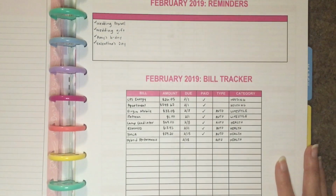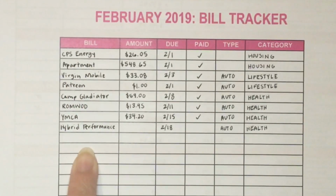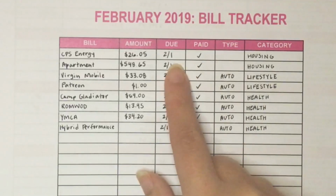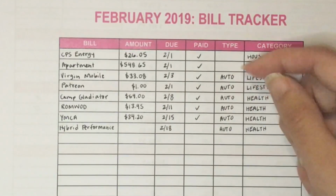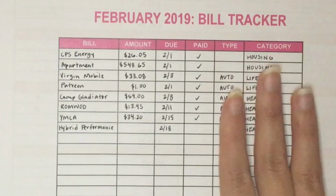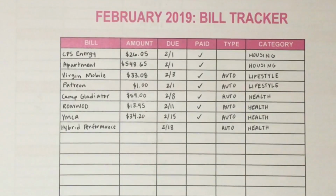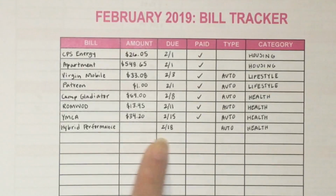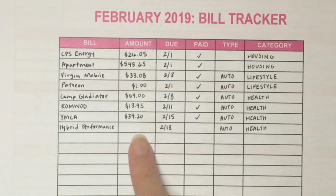So I filled in also, I have this bill tracker. I put in the main hard deadline bills that will be due through the month, the category, when they're due, if it was paid, and then what type it is. So these guys are manual. I didn't write it in, but I was just trying to decide what to call them. The rest are all auto draft from my checking account. And then this one is an international company, so I wasn't quite sure if there was going to be a different conversion, so I waited on that one, but it'll be coming out Monday.